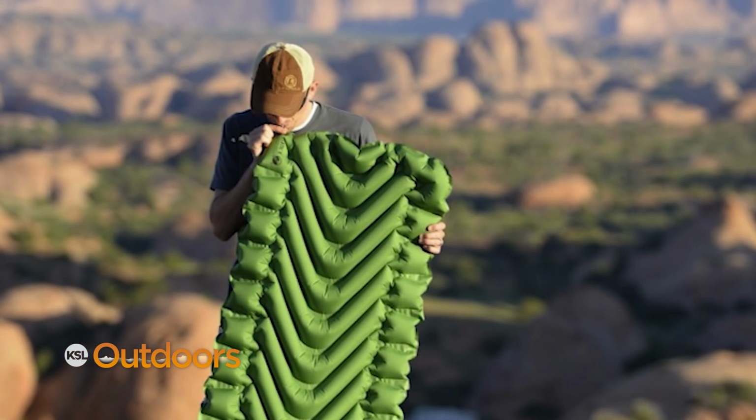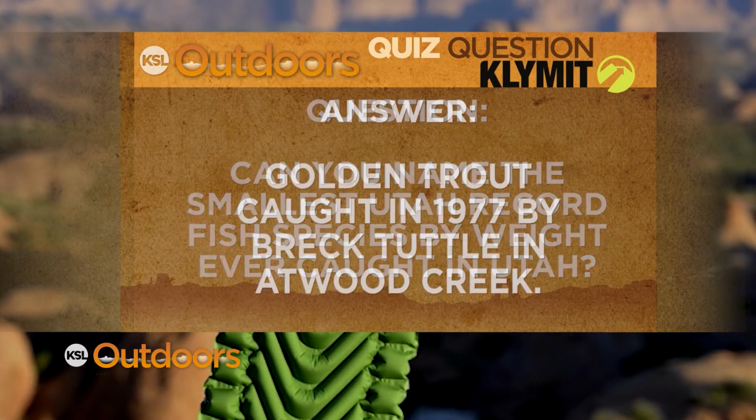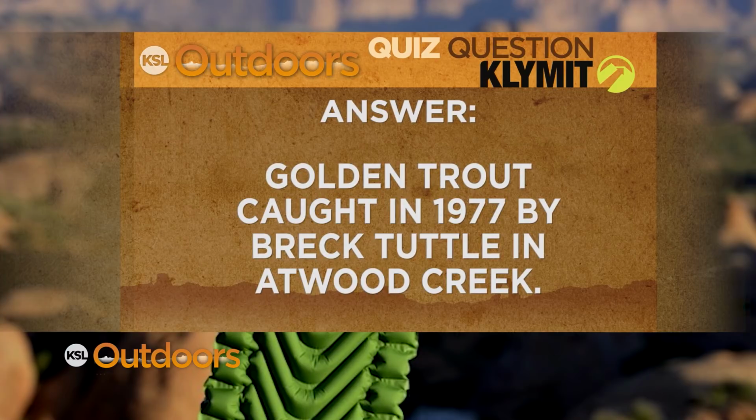And here's the answer to last week's question, which was, can you name the smallest Utah record fish species by weight ever caught in Utah? Here's the answer. A golden trout caught in 1977 by Breck Tuttle in Atwood Creek is the smallest to date on record. His catch was a hefty 14 ounces.